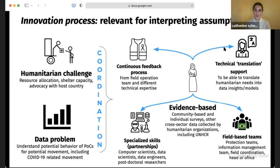We weren't able to go to Brazil. We weren't able to maybe do focus groups in a way that we might have been able to before. But we were really thankful for our colleagues in UNHCR Brazil, because we were able to include questions linked to our assumptions that would feed into this predictive analytics project within their regular protection monitoring surveys.